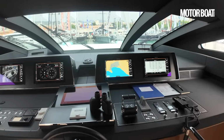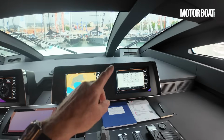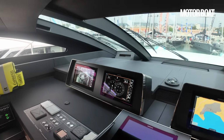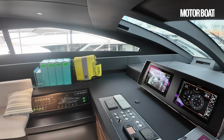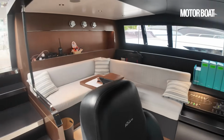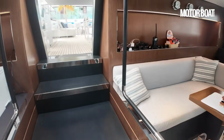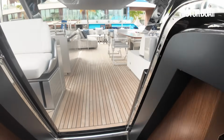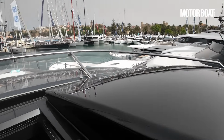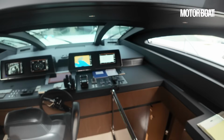Now, it does mean you have a slightly restricted view when you're at the helm. Got these quite big mullions on either side and almost slit-like windows down the side, but that's all part of the styling. But then the beauty is you have got these steps right up behind, so you can very easily go up to the main helm station if you want to take a better look around. So very easy for the captain just to nip up here if he needs to keep a lookout behind him.